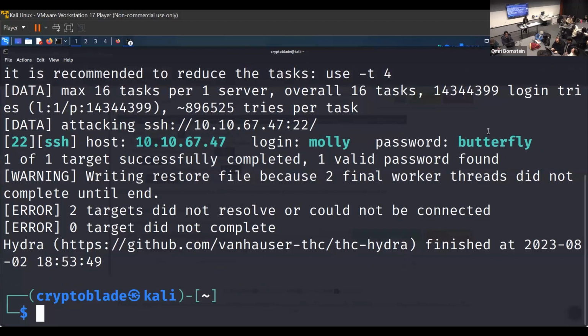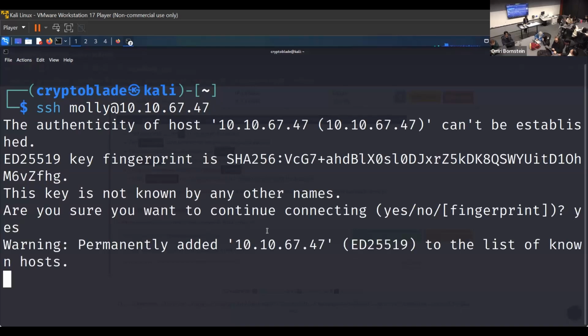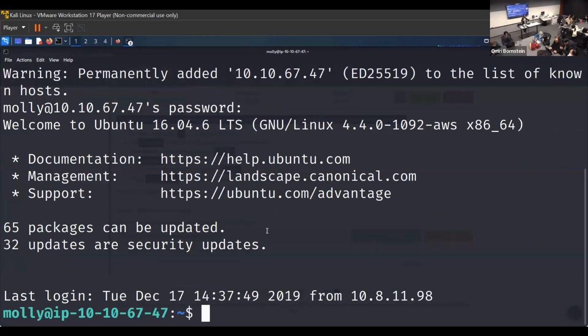And it has spat out another password, which is butterfly. So now we can simply log in. So Molly at 10.10.67.47, I think. Yes, I want to connect to a suspicious website. Now we type in the password, which is butterfly. And now we're in the system.